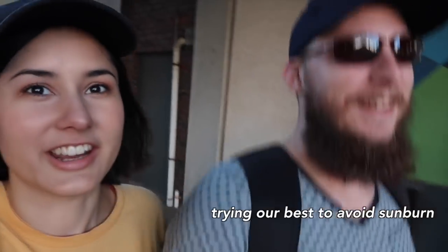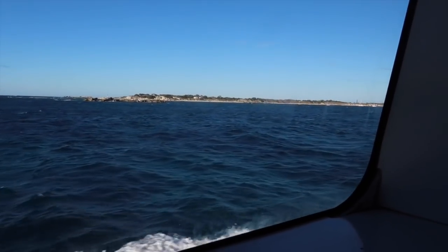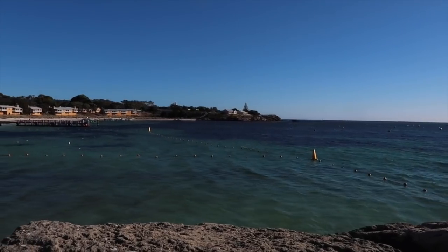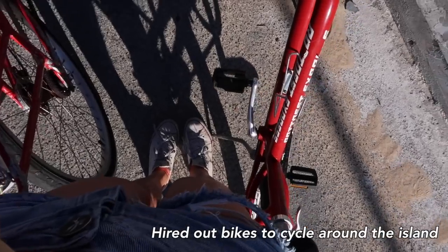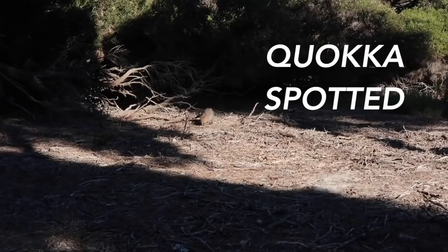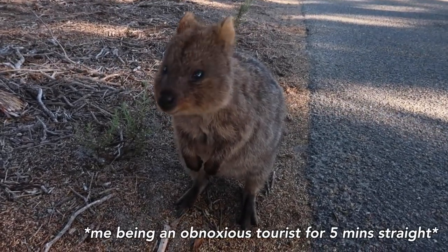Okay, so we are en route to the ferry and we have full tourist mode activated. I think Nick looks so funny. He looks really shady. So yeah, gonna go catch a ferry. This is like the best moment of my life right now.